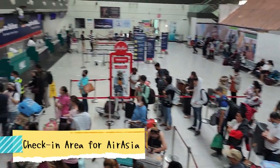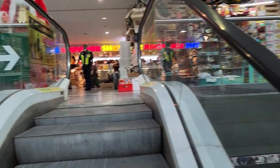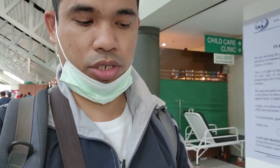Upon going inside, the guard only asks for the ticket. So you cannot go inside the airport if you don't have a plane ticket. So this is the way for the domestic flights. And then onto the left side is the way for the international departure. And since I already checked in last night through the application of AirAsia, so I already have my e-boarding pass, so I don't have to go through there.